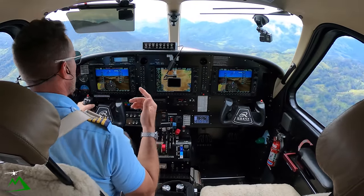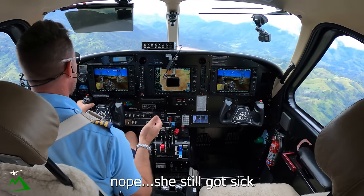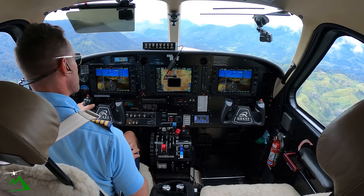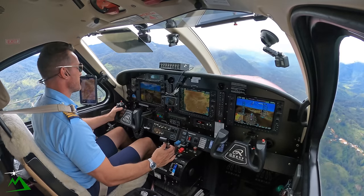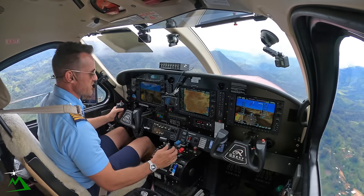I think I might go up higher on the way back too, because I don't want to have sick passengers on the way back. The people we fly for typically don't fly around here, so the lady I'm flying out, probably her first time ever on an airplane, so hopefully it can be a better experience than this kind of turbulence.